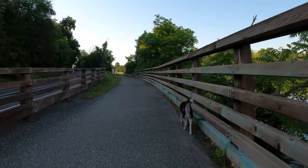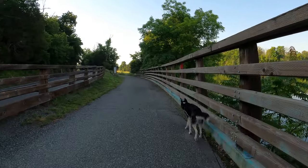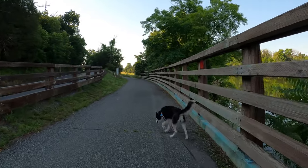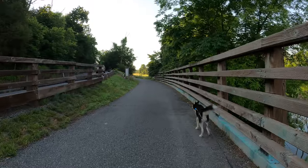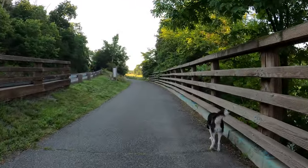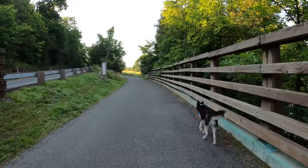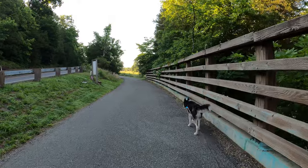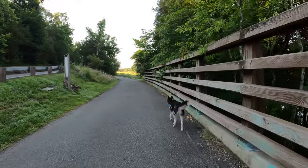This trail can get a little busy at times, depending on when you're here, what time of day. But the trail itself is not too bad as far as people being on it. The park in itself is beautiful. The park gets overloaded, so just keep that in mind. Today, it'll probably be packed, more than likely.